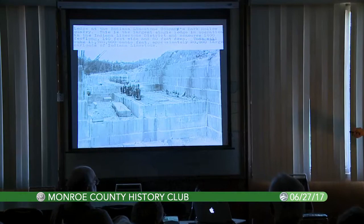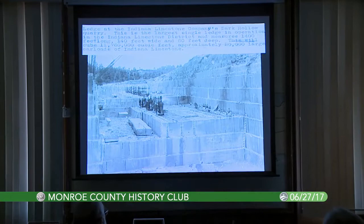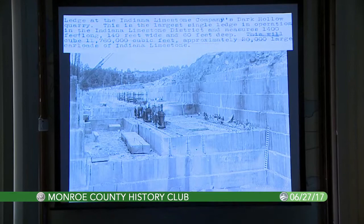Now, a typical block is about 8 to 12 feet long, about 12 feet tall, and weighs about 20,000 pounds. But if you're going to make something and you know what it is, let's say a sculpture, and you know what size block you need, you could have it cut right as it's coming out of the quarry, okay? And that's what they do.